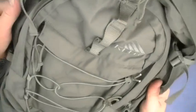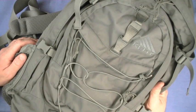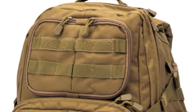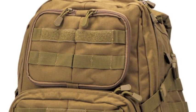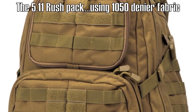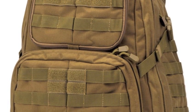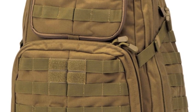Carry strap, nothing special here. I love the material on this. It's 500 denier Codra nylon, which is basically a Cordura, but not that overly thick and heavy Cordura nylon. It's really wear resistant. I'm talking 1,000 denier stuff, but it's just too darn heavy.